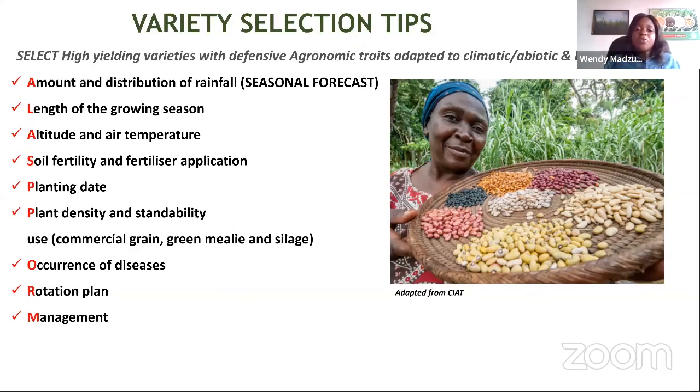Then you find that soil fertility, fertilizer management is also important, though it should be guided principally by soil analysis, but this is also important. You need to be guided accordingly. You need to bear in mind that sugar bean is a crop that is also grown in a wide range of soil types. Planting dates are important, where, as we have heard, today's webinar is well timed because we are talking about a crop that can be established at this time.